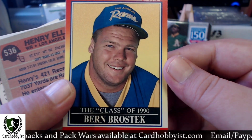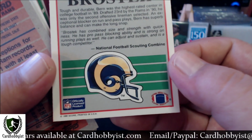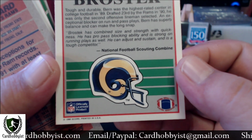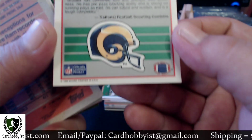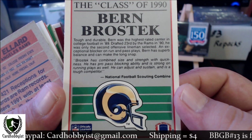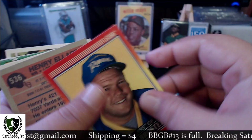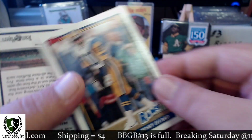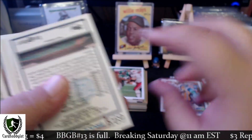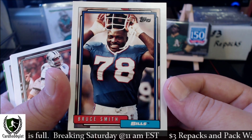Looks like a Midwestern kid, so let's see what school he's from. Let's see. College football, drafted by the Rams in 90. Second offensive lineman selected. I don't see where his college is, so fortunately that's still going to remain a mystery. Here's a Henry Ellard, great Rams wide receiver. We got a Bruce Smith, Hall of Famer for the Bills.